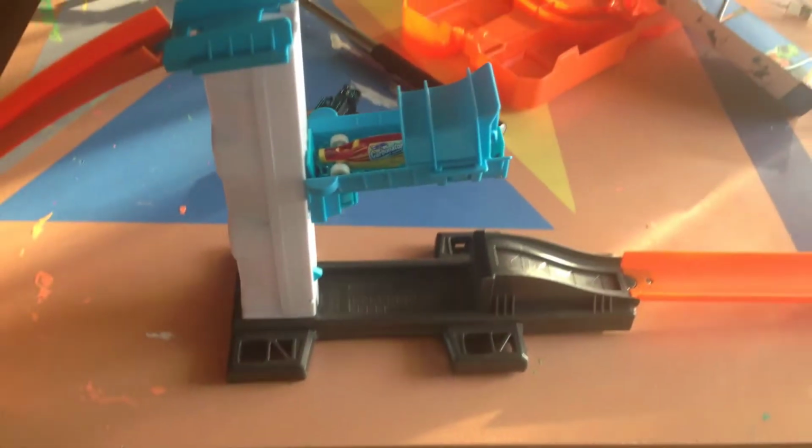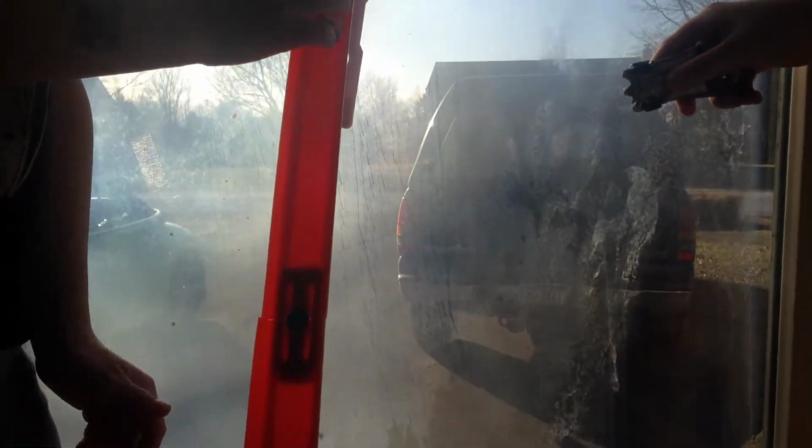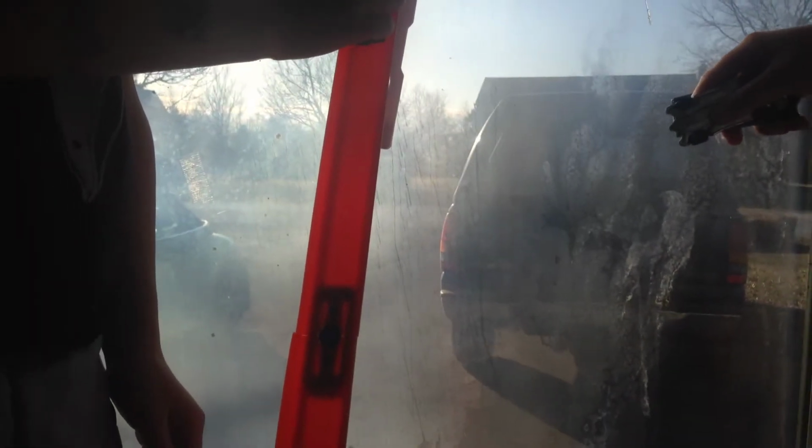Oops. She dropped it. I keep dropping it. Oh! It went off! And we're gonna give it one more chance. Yep. But this time my brother's gonna do it. Okay. So, he's going to get it right there. Ready? 3, 2, 1, stop!